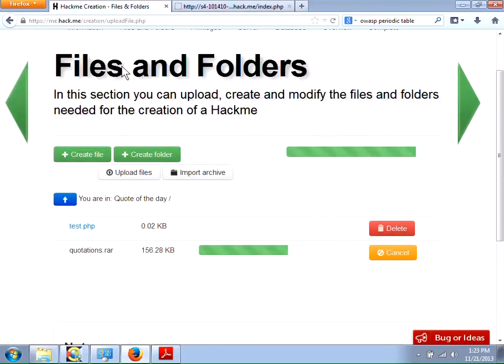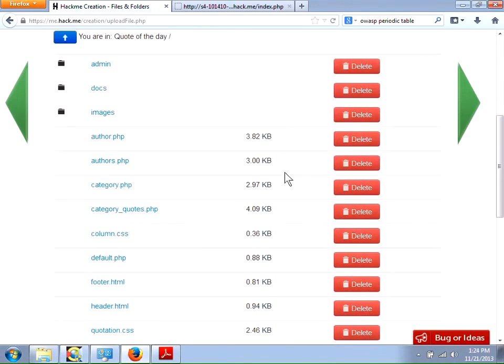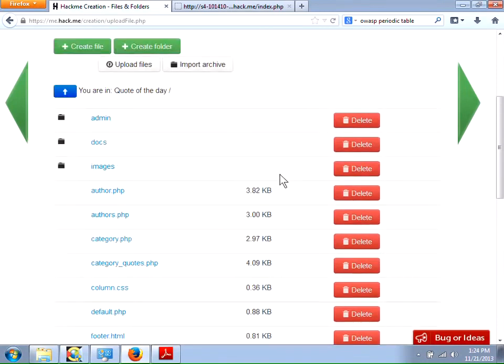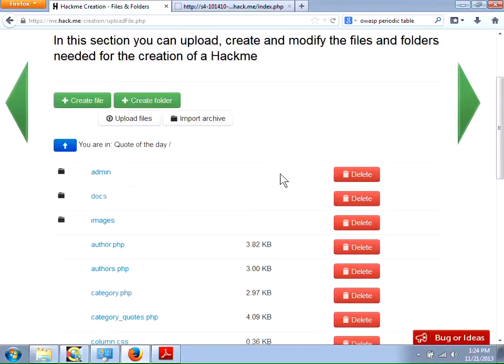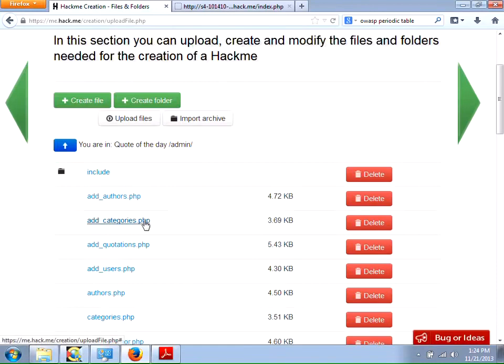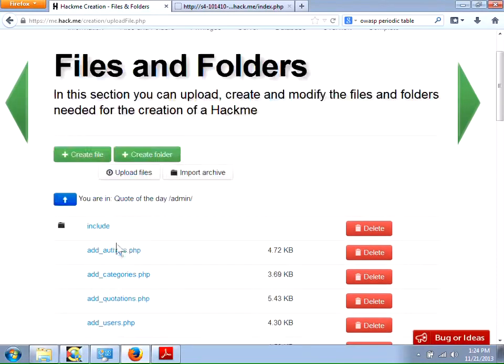Quotations.rar, okay? I'm going to upload it, and all the files contained in the archive are here. Okay, this is not a trivial application. This is an application that contains a bunch of folders and files. So, I mean, it's a good example. If we go into the admin folder, we can browse the folders, so quite a good amount of files.